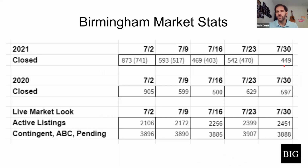We had 449 closings last week. That compares to 597 same week the previous year. You can see here all through July, we had a slower rate of sales compared to July of last year, which is interesting. So next week when I do the numbers for all of July, we will see a lower number of sales. It'll be interesting to see how listings and prices have changed in the month of July.